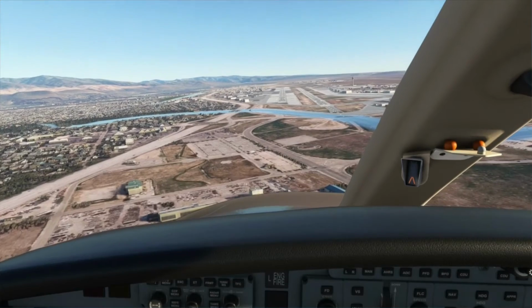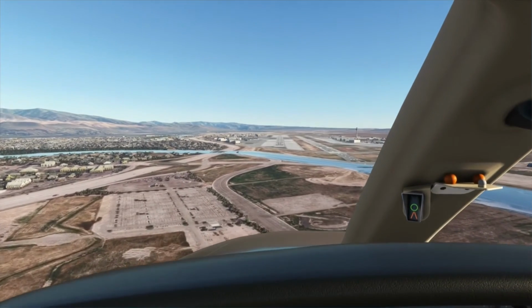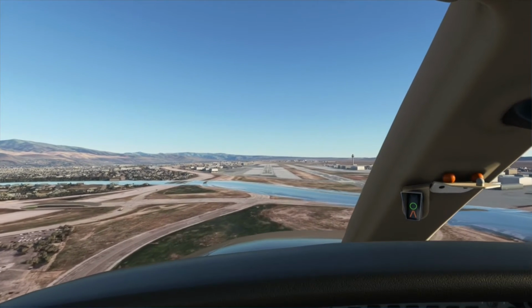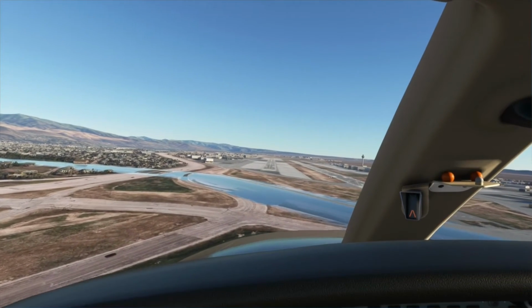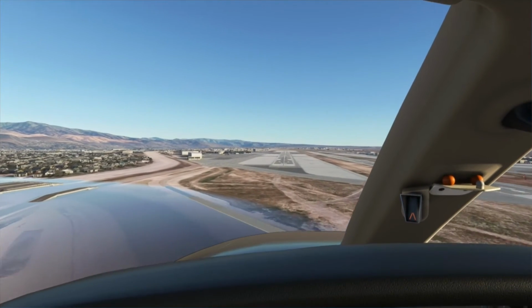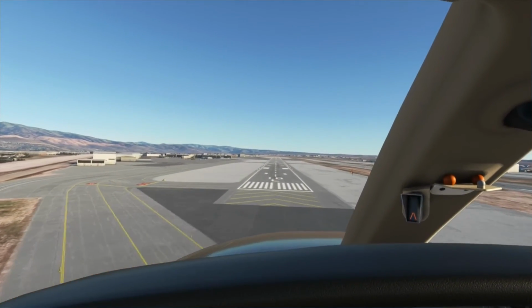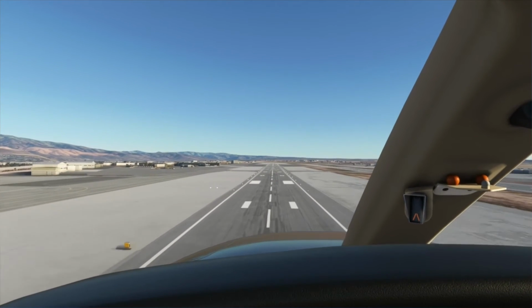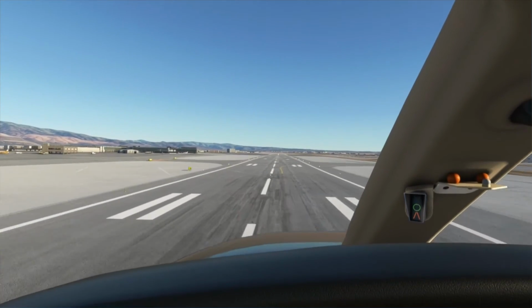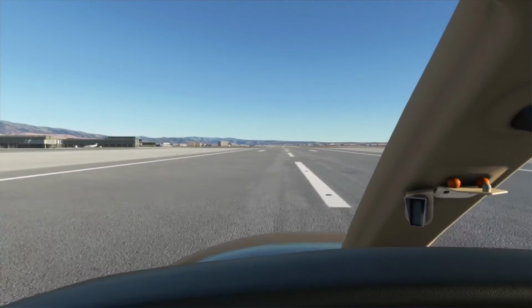So the city of Boise off to the left of the airport, I-84 going alongside it right there. The Boise River, gonna fly right over the Boise River here. And we touch down in Boise.